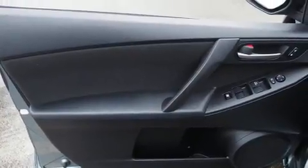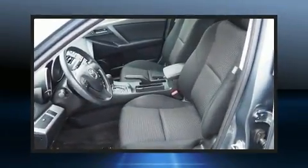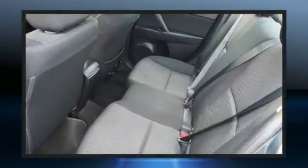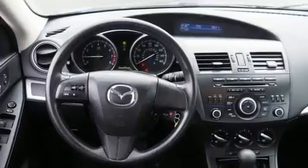Top features include air conditioning, a tachometer, remote keyless entry, and much more. Enjoy your favorite music via the stereo system, which includes a CD player with MP3 capability, steering wheel mounted audio controls, and four well-positioned speakers.